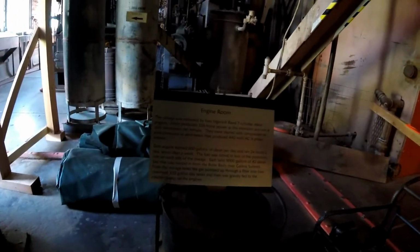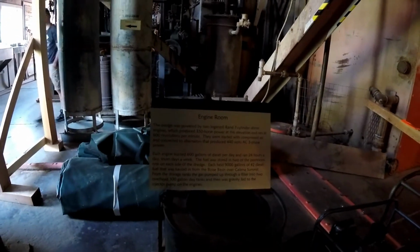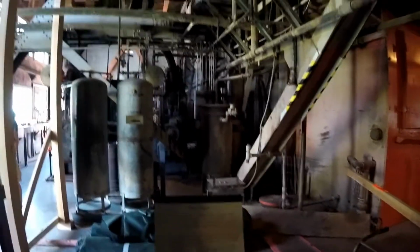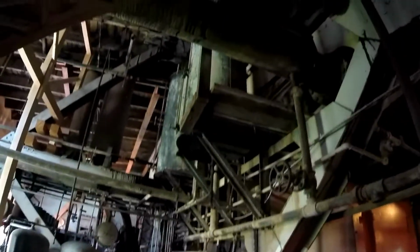Here's a sign. You can take a read of that. Let's see if I can get out of the light. Pause that to read it. So that was the engine room, different containers for different things.